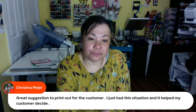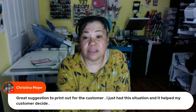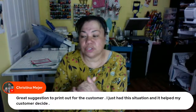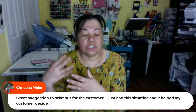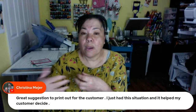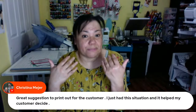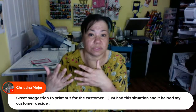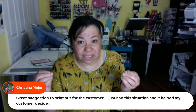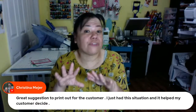Great suggestion to print out for the customer. I just had this situation and it helped my customer decide. Yeah, it really does. Because when you're talking to a customer and you say, this is how it's going to look, you probably think they understand, but they may be picturing something different in their head, right? And then when they pick up their product, they're like, oh, I didn't think it was going to look like that. When you have that printout, that is exactly, no question, how it's going to look on your fabric.